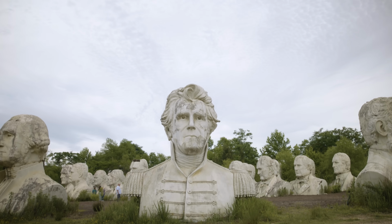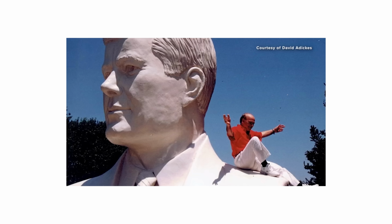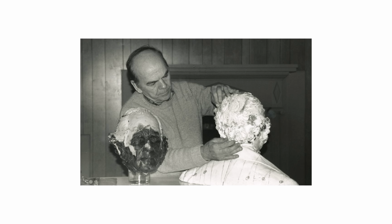To understand how these got here, we need to talk about the guy who created them, David Addix. After returning from a trip to Mount Rushmore, Addix had the idea to create something similar, and so began the process of sculpting 42 20-foot-tall clay, plaster, and concrete presidents' heads.